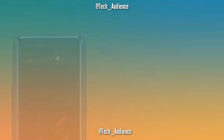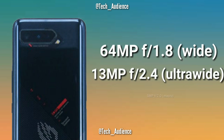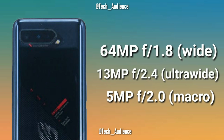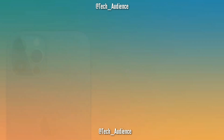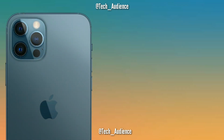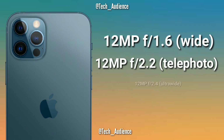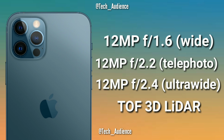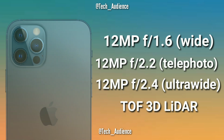Rear cameras: the ROG Phone 5 has triple camera setup on the back, 64 megapixels of primary lens with f1.8 aperture, 13 megapixels of ultra wide with f2.4 aperture, 5 megapixels of macro with f2.0 aperture. On the other hand, the iPhone 12 Pro Max also has a triple camera setup on the back, 12 megapixels of primary lens with f1.6 aperture, 12 megapixels of telephoto with f2.2 aperture, 12 megapixels of ultra wide with f2.4 aperture, and a time of flight 3D LiDAR sensor.